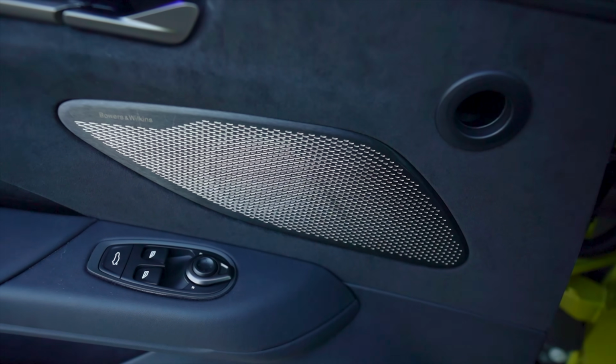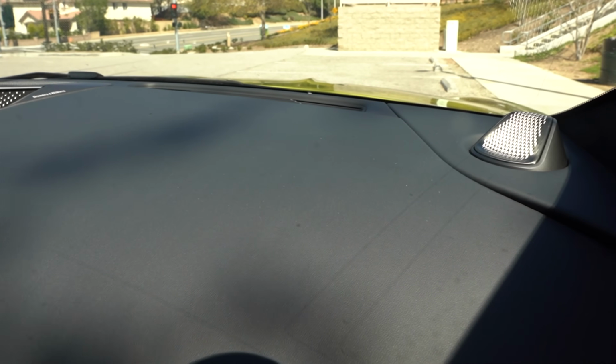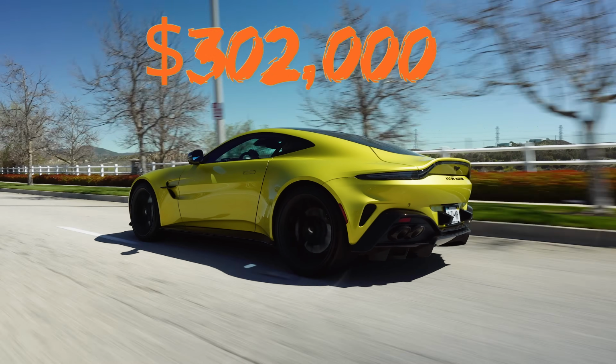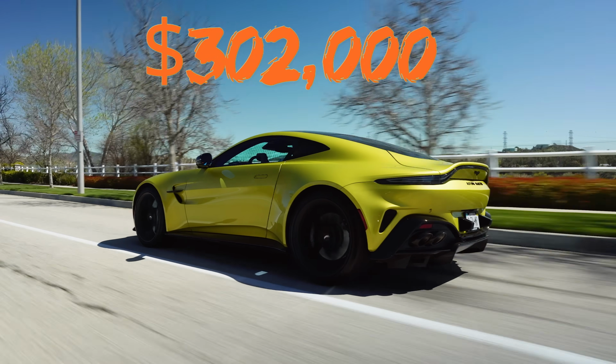Now, we got to talk about this Bowers and Wilkins sound system, because not only does this joint look aesthetically pleasing all over the dash with the nicely designed speakers and on the door, but they also sound just as good as they look, which is major, because y'all know I'm hypercritical about sound systems. These speakers and the sound system match the price tag that this car is asking, and that's a very big deal.